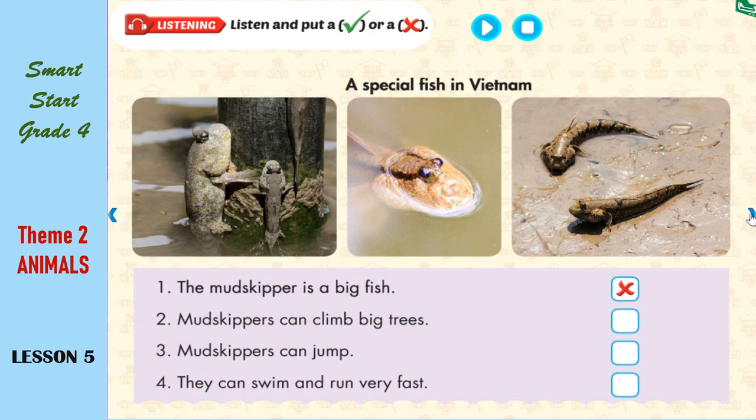Listening. Listen and put a tick or a cross in the box. A special fish in Vietnam. Look at the pictures. Listen. There is one example. 1. The mudskipper is a very interesting fish. This small fish can live in water and also on land. Can you see the cross? This is an example. Now listen and put a tick or a cross in the box.